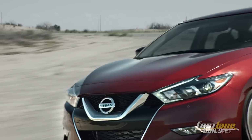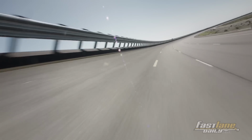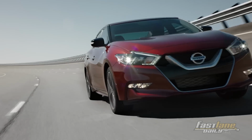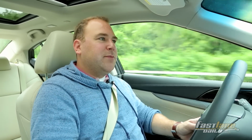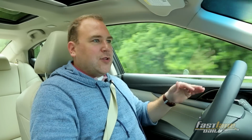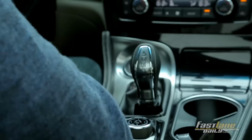The CVT, as great and as efficient as it is, you get 22 city, 30 miles highway per gallon. I feel like if you have a sports car, it should have a traditional transmission, at least an automatic with paddle shifters. You have the Nissan GTR that has a traditional transmission. You should probably offer the same. Maybe have the S model with the CVT, but the SR, the sport model, you definitely need to put in maybe a 6-speed, a 7-speed, and even consider a manual. I think you'll really have a game changer if you throw in a traditional transmission.